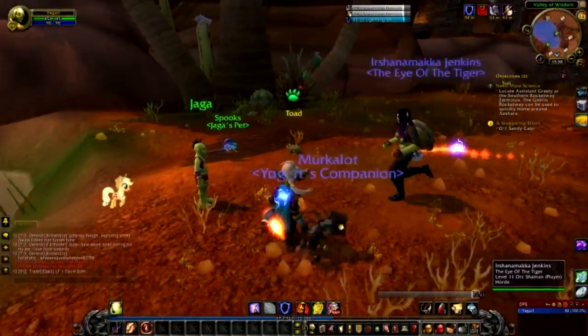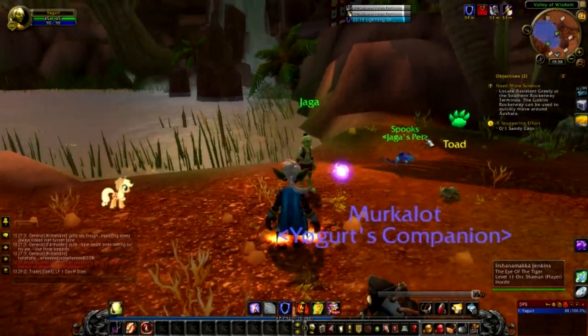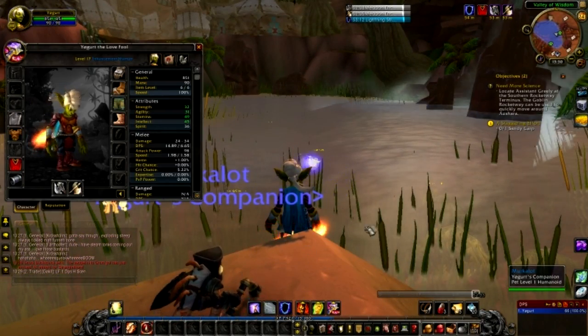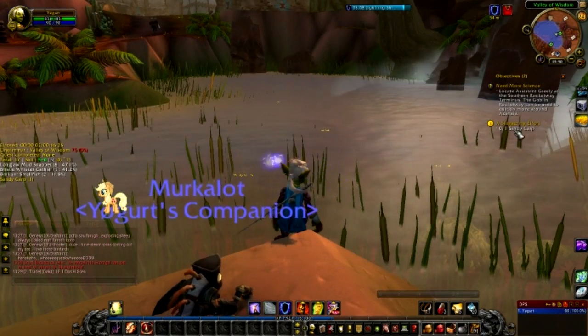Hello there, and that to me it looks like a battle trainer as well. Look at that, the Eye of the Tiger. Okay, that's a very, very cool name for a guild. Let's get out, and by the way, you don't need your fishing pole these days, but I like to still equip it. Let's pop that on. There it is. And what do we got here?